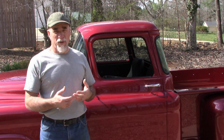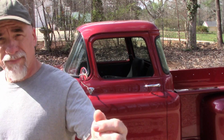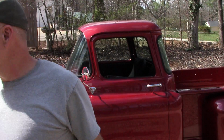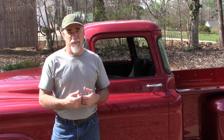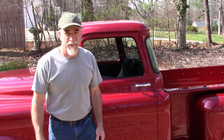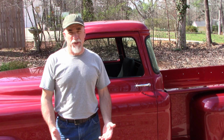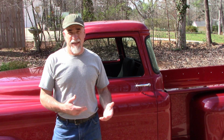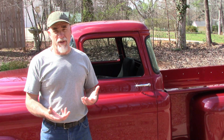Did so much work to this truck. I feel like I had a small part in it. So there it is. I'm glad I was able to share it with you, and I was glad I was able to see it in its completed state. As I said before, I feel like I had a small part in it.